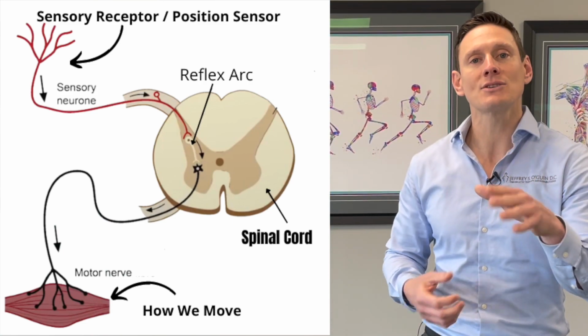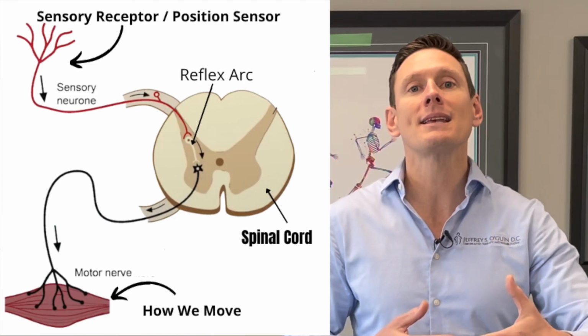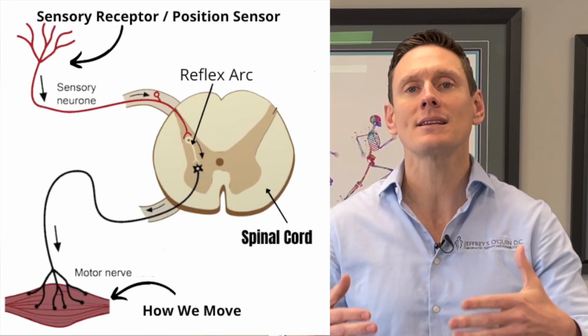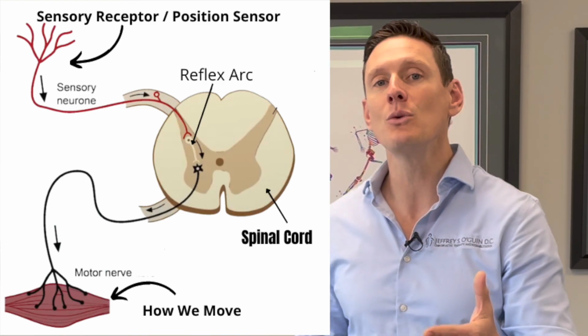A key sensory receptor, the one that I have in mind, I like to call the body's natural position sensors. They allow us to know where we are in space. They're called proprioceptors. Now let me give you an example. If I close my eyes right now, I can hopefully touch my nose with my finger, with my eyes closed, all right? And I can do different hand signs here with my eyes closed because these proprioceptors allow my body to know where I am in space.